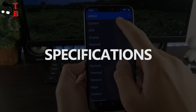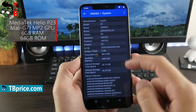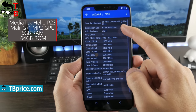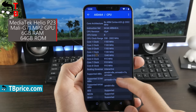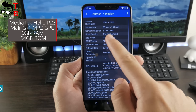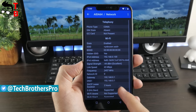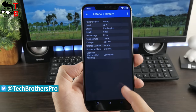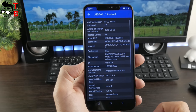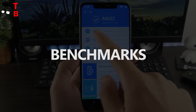UMIDIGI Z2 has Helio P23 chipset, Mali G71 graphics, 6GB of RAM and 64GB of internal memory. The phone supports microSD memory cards up to 256GB. By the way, there is also UMIDIGI Z2 Pro with a more powerful processor, Helio P60, and 128GB of storage. Should you buy the Pro version, or is the regular model still good? Let's find out! As usual, we want to begin with AnTuTu.